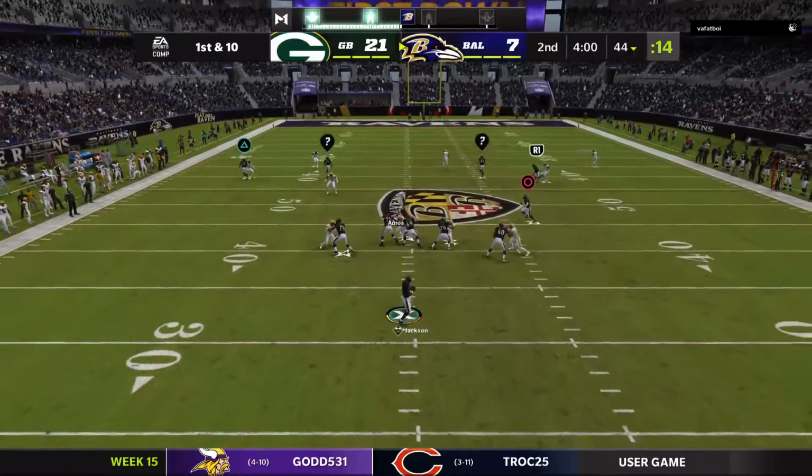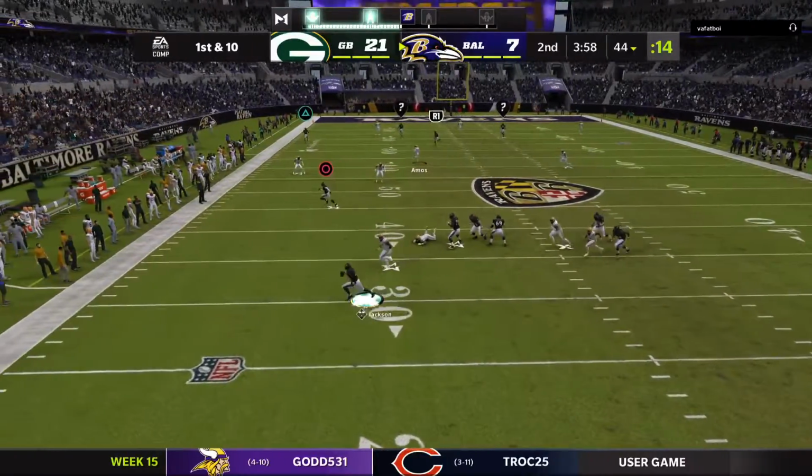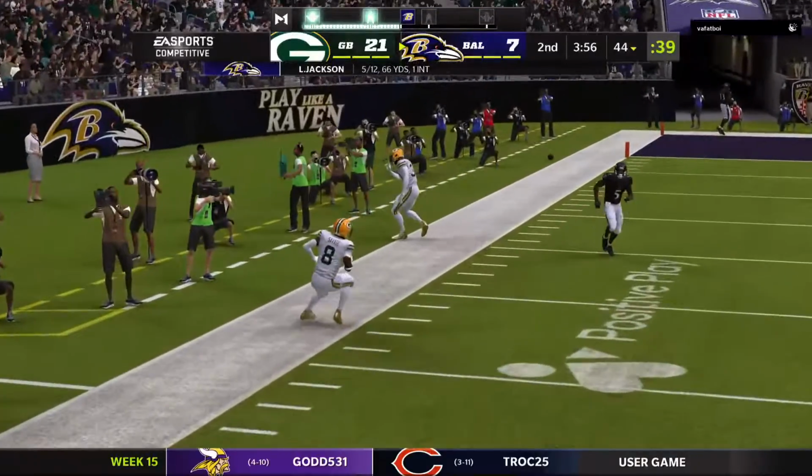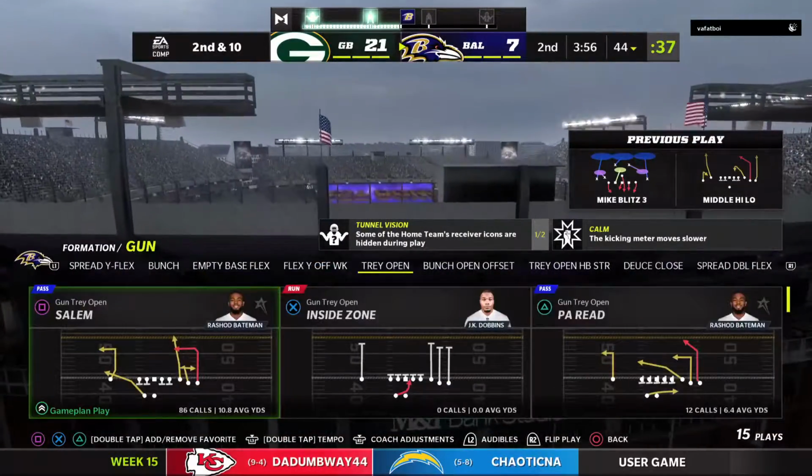Jackson on 1st down. Steps away to his left. Now he'll square up and throw deep left sideline. And that one going to be off target and incomplete.